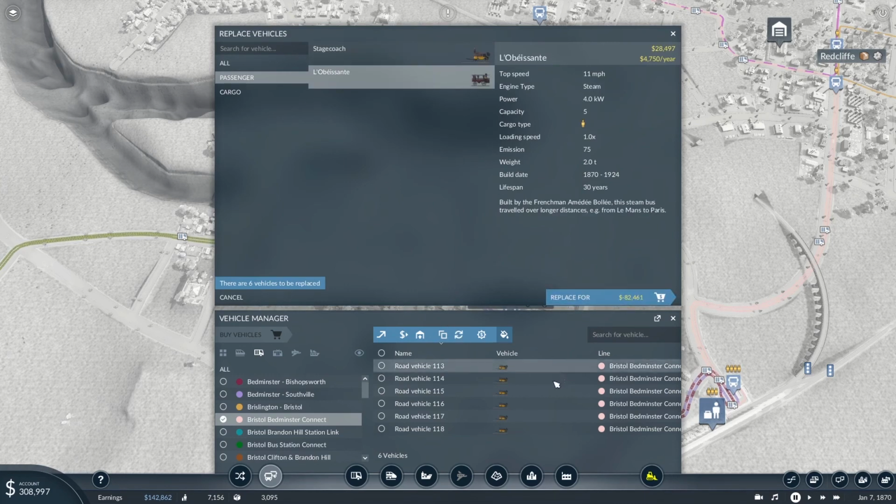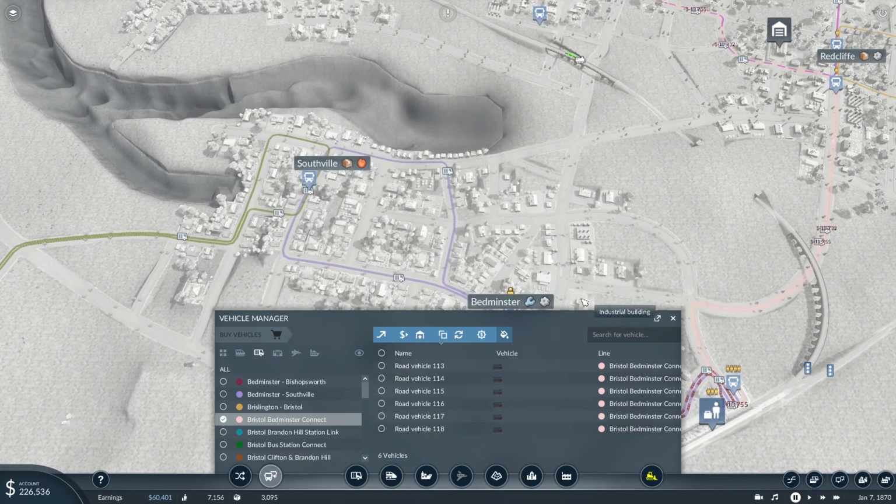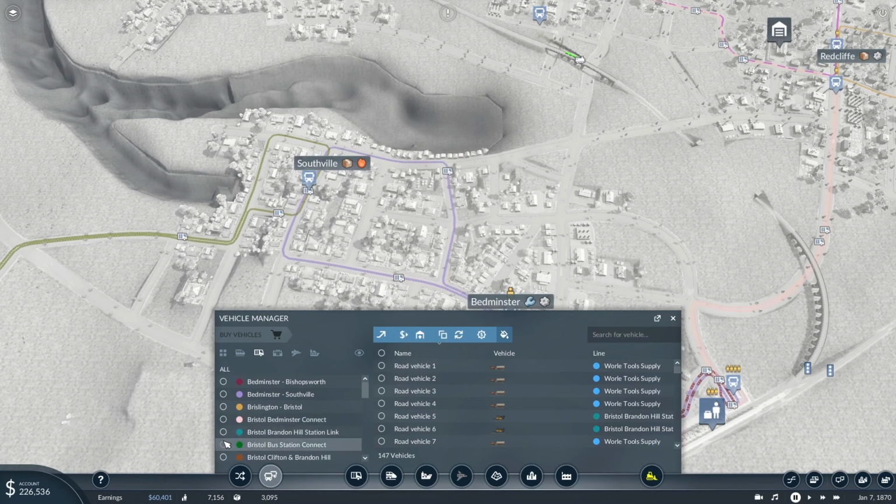Now, is that going to replace all of those? I don't know, it might do. Yeah. It has. Excellent. So that's the Bedminster route done with. So we could do a few more of these. Let's take all of these routes.